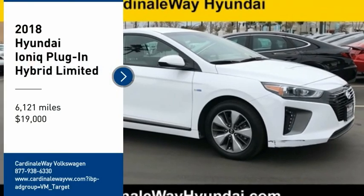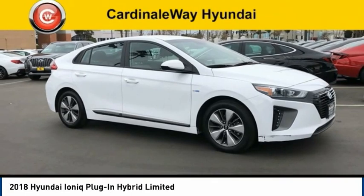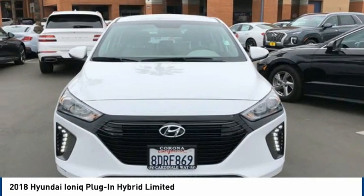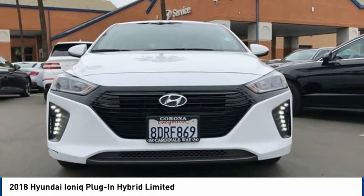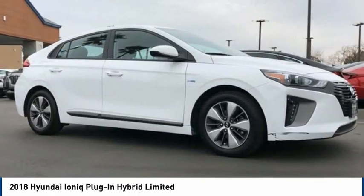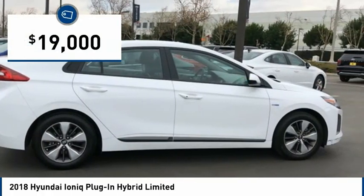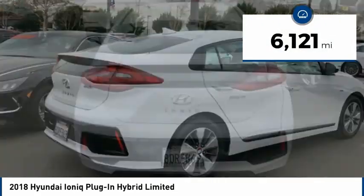Stop by and take a look at the 2018 Ioniq Plug-In Hybrid. The sleek-looking Hyundai Ioniq Plug-In Hybrid offers a nice, quiet ride while providing ample comfort. The Ioniq was built with efficiency in mind, but it will still give you a sporty driving experience and is priced below $20,000. This vehicle has less than 7,000 miles.